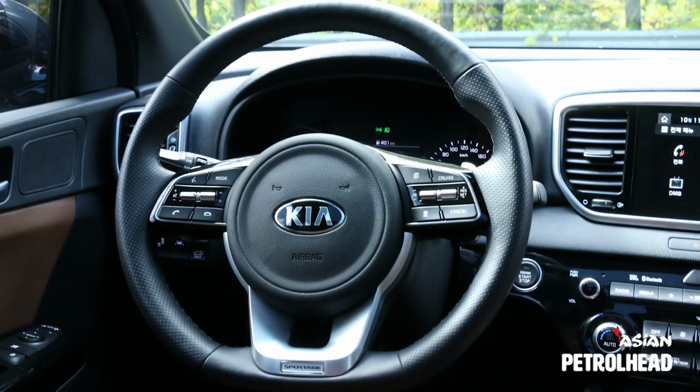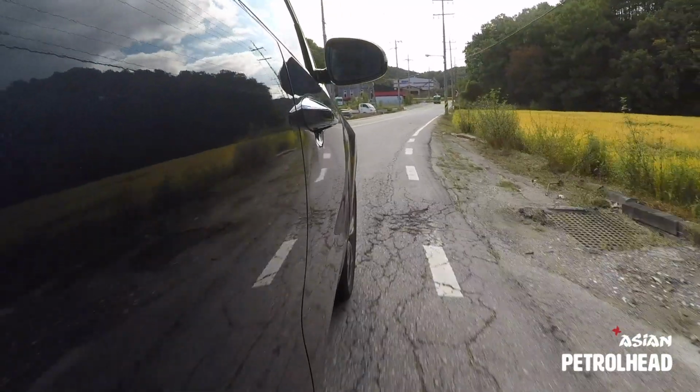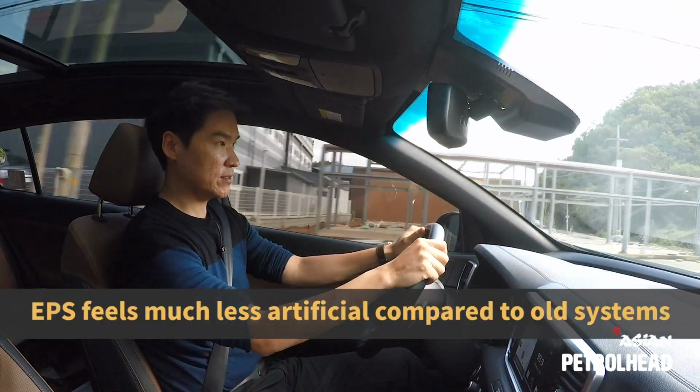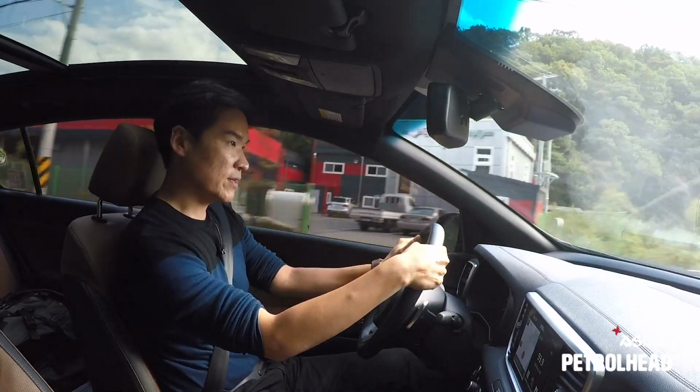The electric steering system feels a bit numb, but it gets better. I mean, it feels much less artificial compared to the old systems. Although the Sportage is an SUV, you can still have fun with it.